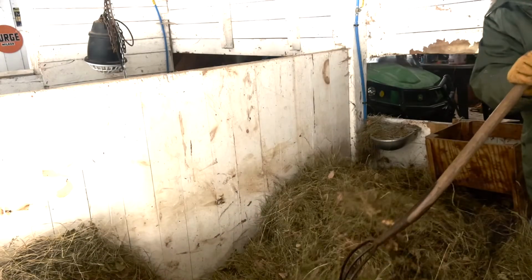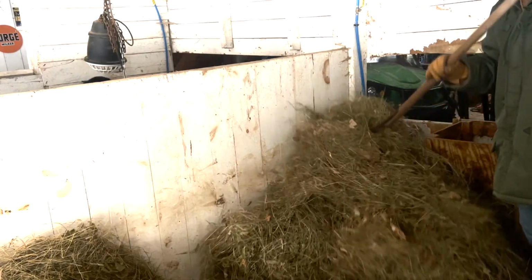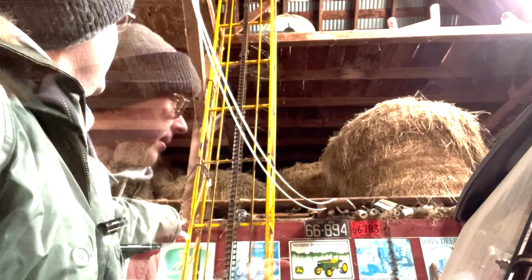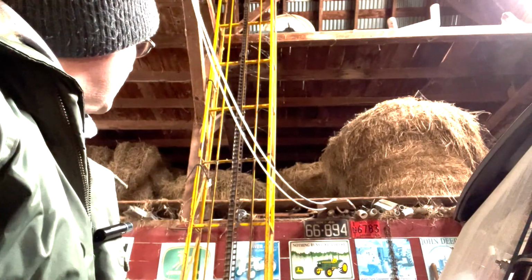Hey Luna. This was chock-a-block full, and I've only been feeding it to Luna and her babies. One of the things I gotta do is put the hay elevator up here in the loft.